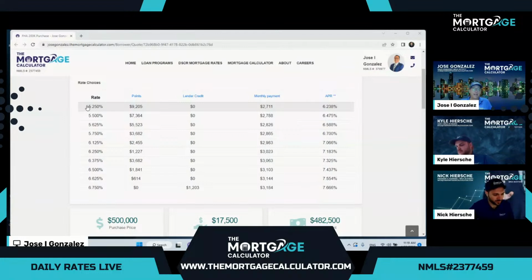So you could buy it as low as 5.25 at a cost of roughly 1.9 points, which is a very good rate considering this is a renovation/purchase loan. So very good option. FHA, high loan to value. Obviously, it's a primary residence only, and all of the other FHA guidelines still apply. But keep in mind, for this type of loan, it is a little tricky. It does require a little bit of planning throughout the process.